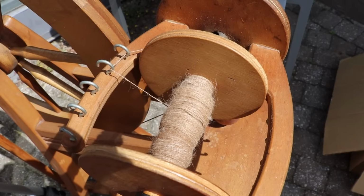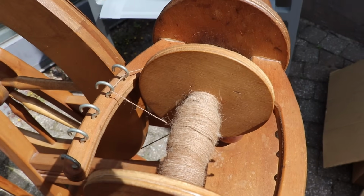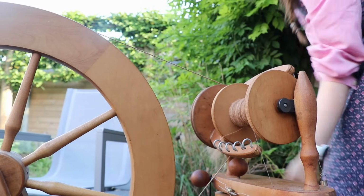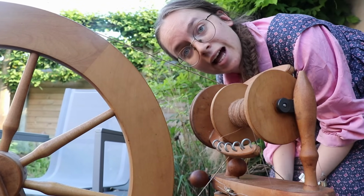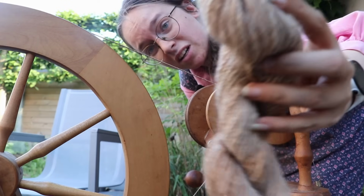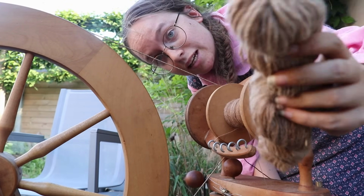So here is our start on our alpaca spin. It is looking very uniform for such a variegated box of birds' nests. This is all that I can spin today. I have decided that I'm going to be plying at this point, and because I really love the look of my sample, I'm going to make a chain ply.